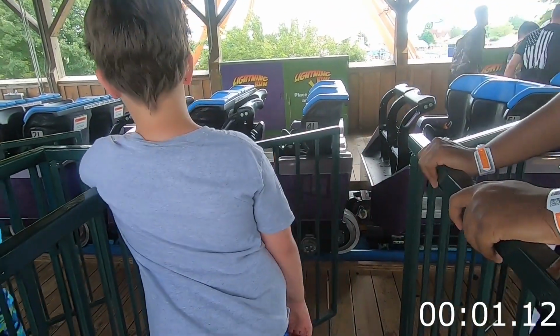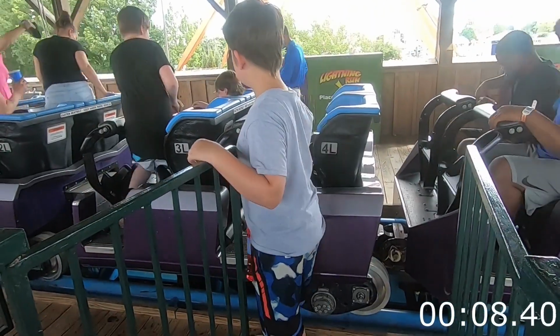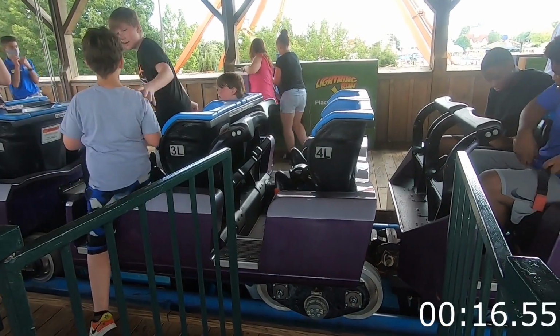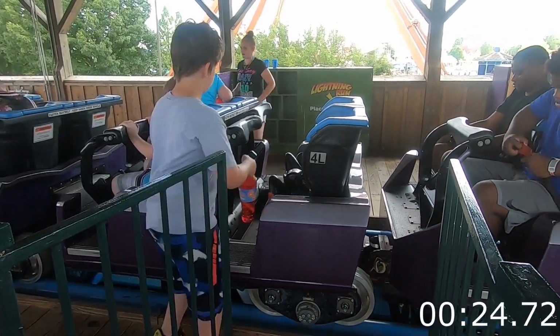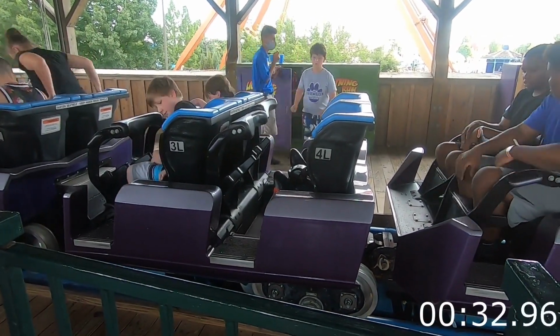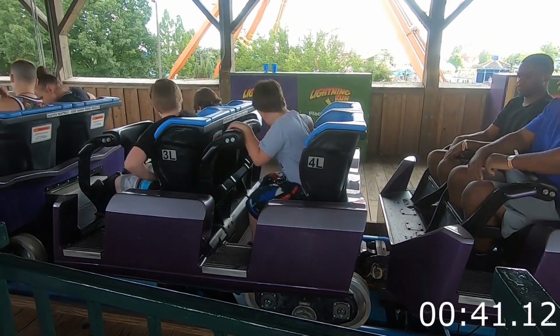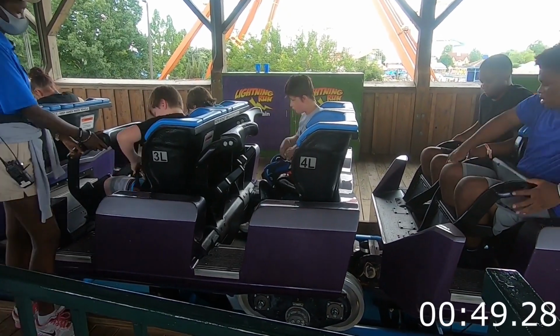First up, we're going to take a look at Lightning Run. Now, this ride does not have the greatest operations from what I've seen, and I don't think that's because of the ride operations staff so much as these trains. The trains are first generation Rocky Mountain Construction trains, and they use a hydraulic system to ensure that the lap bar is secure. With these first generation trains, the restraints have to be a lot tighter than the newer generation trains, and they're a lot more sensitive.